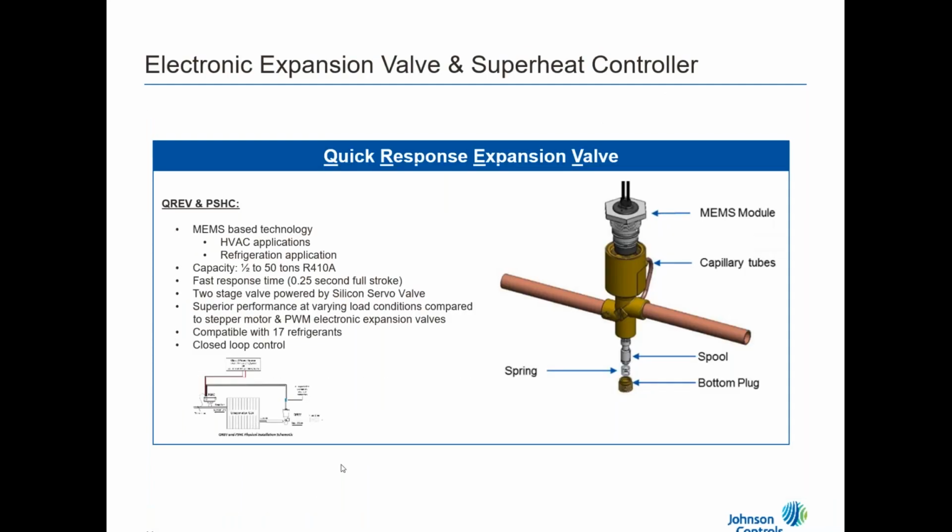At a high level, I want to talk to you about our quick response expansion valve. If you look across the industry, you see stepper motor and pulse width modulation type electronic expansion valves quite commonly found. We've taken a different approach.